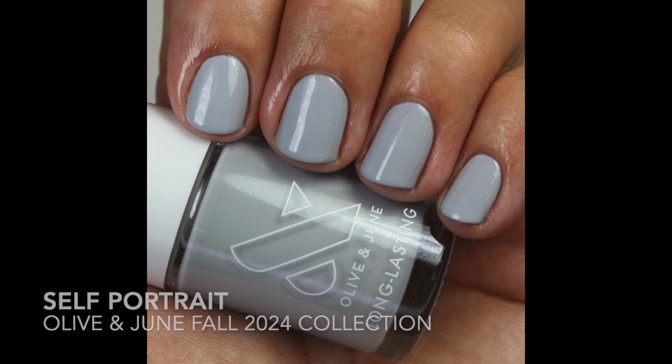What I like about this gray is it's a little bit cool toned, it leans a little bit blue, so it's slightly different than other grays that I have, and it's just beautiful. And I love the glossy formula that's buildable, and it just is a really, really nice color. That collection actually this year was pretty good, and this one especially.